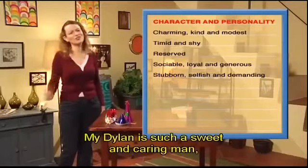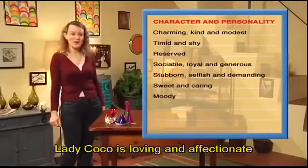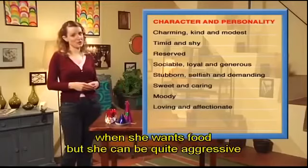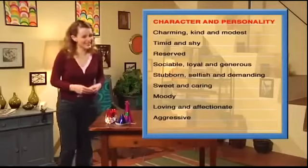My Dylan is such a sweet and caring man, but he can also be very moody at times. Lady Coco is loving and affectionate when she wants food, but she can be quite aggressive if I try to give her a bath. It's not easy being a mom.